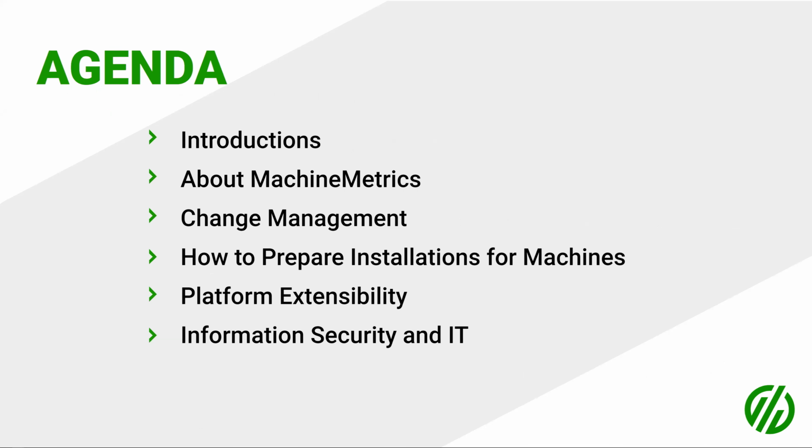So today we'll do a quick overview of MachineMetrics, and then we'll dive into the content. The key takeaway that we hope you have today is that preparing your shop to implement IIoT is much easier than you probably think. We've done a lot of work to make that very easy. I hope to show you a few ways that we do that today.